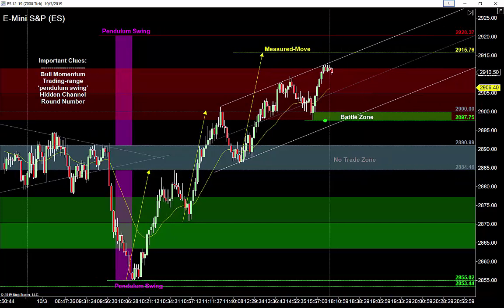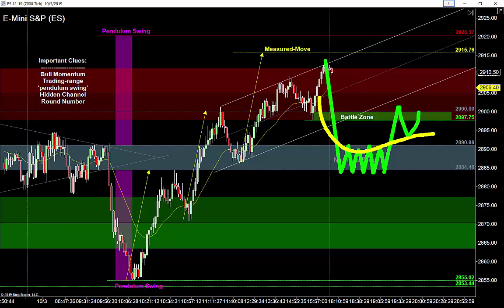But if we end up back inside that range here, you want to sell. Wait for the market to pop higher, wait for those buyers now to try to come in and buy that pullback. And again, we'll sell right into that pullback failure. Wait for that breakout pullback, sell above the top of that trading range.